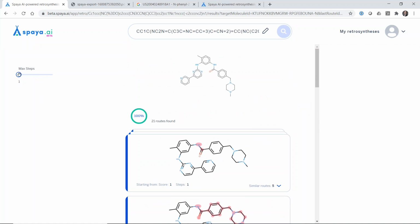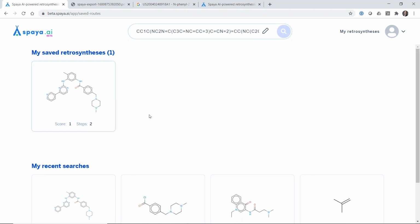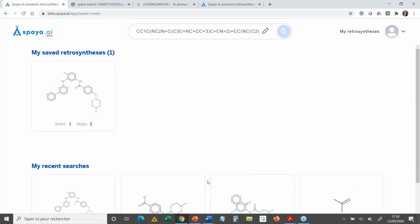So feel free to have a look, to test the technology, to provide us your feedback. Again, Spaya is the beta version. We're going to implement very soon the advanced search, and also an environment here in my retrosynthesis where you will be able to share retrosynthesis with your team in order to work on some projects in a collaborative manner. So keep posted, and we'll let you know, all those new features are coming very fast. Thank you very much for your kind attention, and happy to take questions.